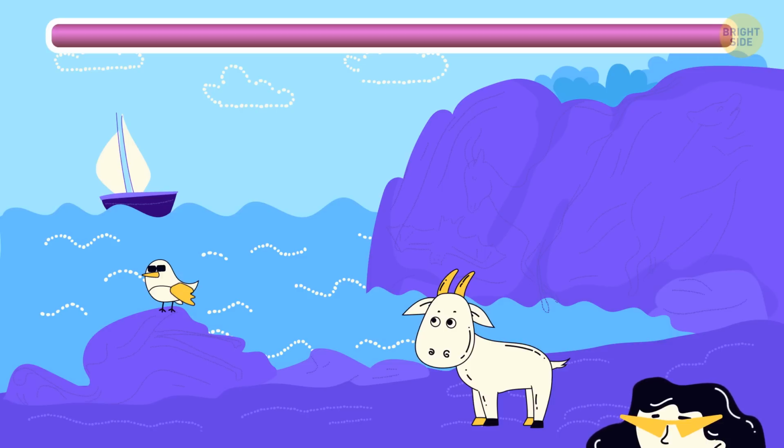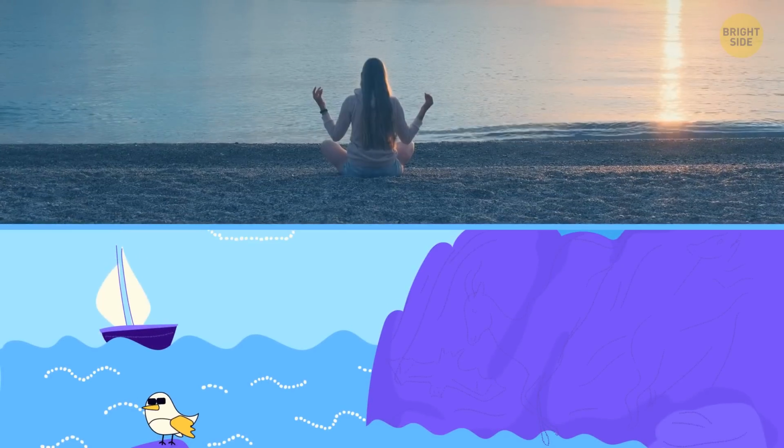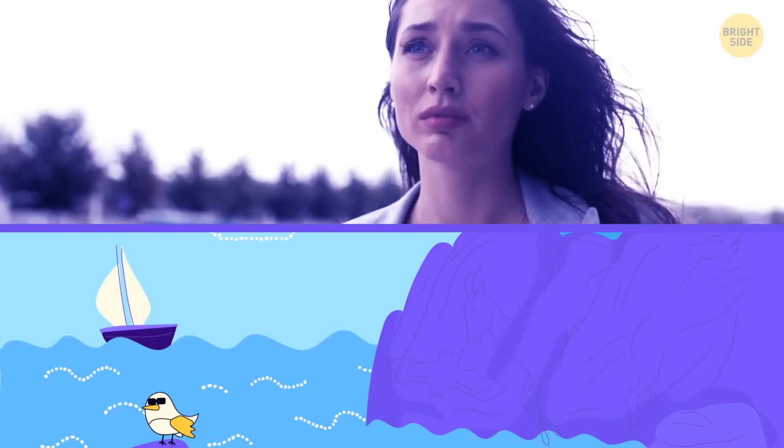If all you see here is some sea and rocks, you're a calm and balanced person. Sometimes you're in a bad mood, but you always look on the bright side of life and move on.